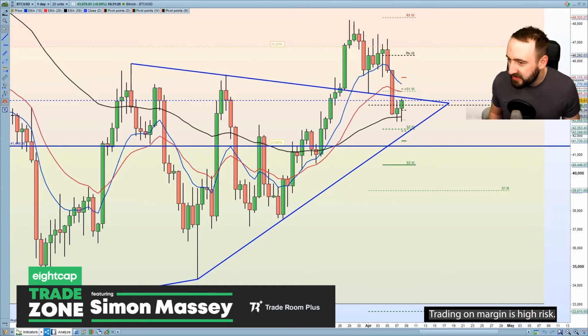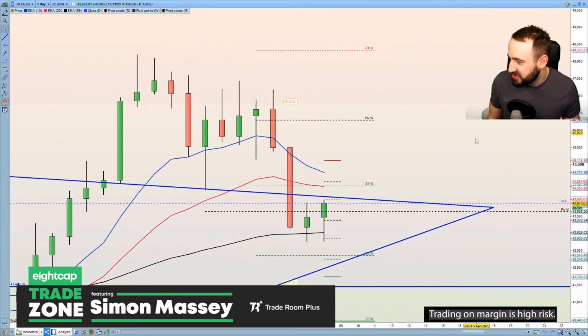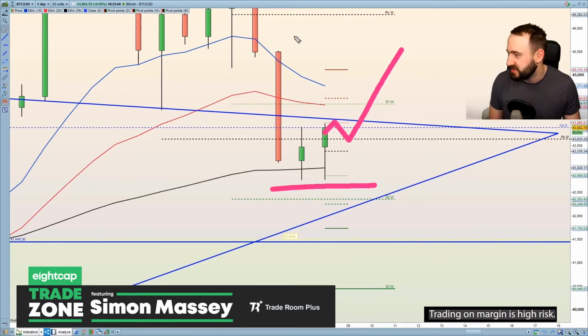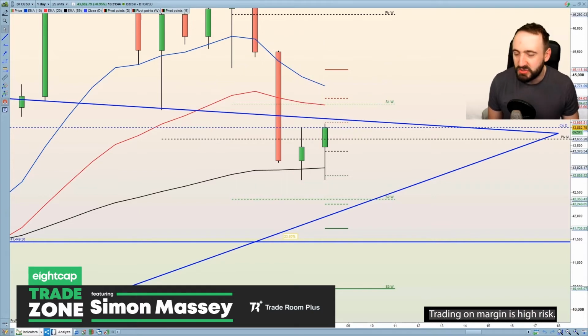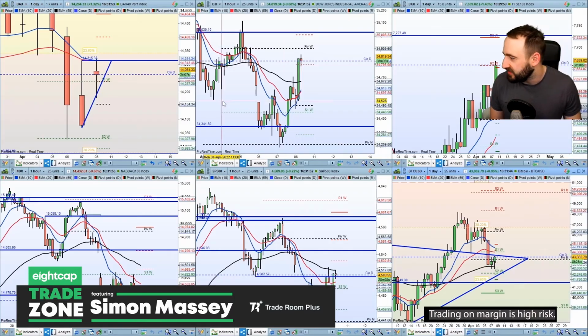But if it does sort of hold this range at the moment, and let me just get really zoomed in again so you can see that, then if we start putting pressure back on this line, I'll be interested in looking for a break long, and then that'll give me a place to put my stop loss on, see if we can retrace this candle, see if we can move back up here, because I think the majority of people, particularly retail traders, are bullish on Bitcoin and do want it to go up.